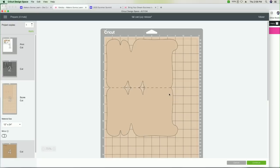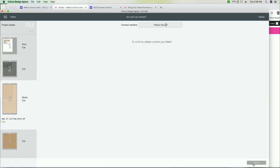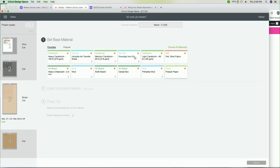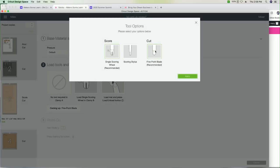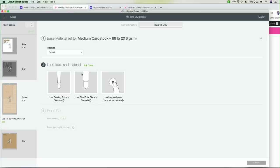Yes. Because it will say not detected, not detected. And you're like, wait, what? Okay, so we're going to say we're using that medium cardstock, right? And then it's going to tell you to load in that scoring wheel. And you're like, I don't have a scoring wheel, Cricut. Here's what you do. It's a little button right here. See where it's blue? Edit tools. If you click that, you're going to be able to quickly say, for scoring, I want to use the stylus, and then press apply. How easy is that? Easy peasy. So easy. Saves you some money, and I love it anyway.